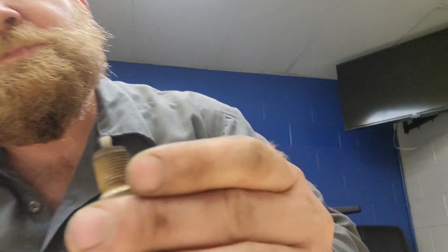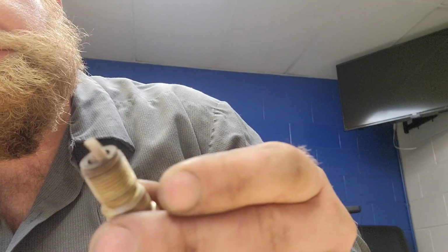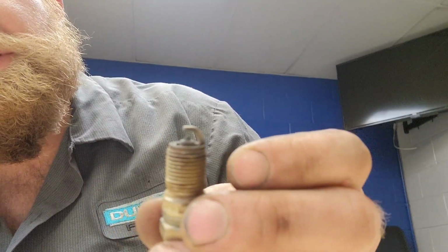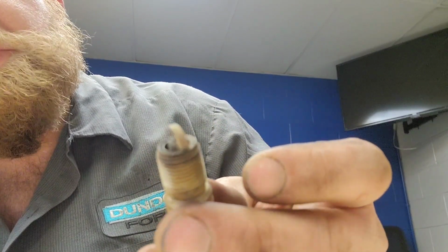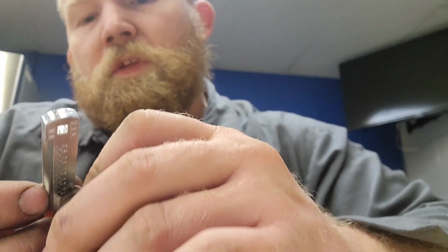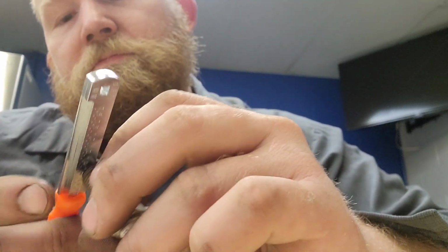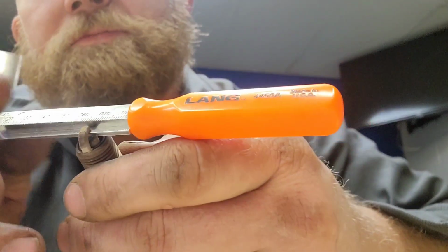55 thousandths. Nice, clean, same coloration and firing pattern as the other ones, a little bit wetter, not so dry. I like this one. This one doesn't look bad. Now, I put a number 2 on this for a reason. Here's the reason why. This one has a 64 thousandths gap.